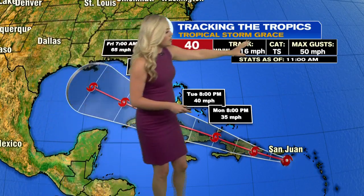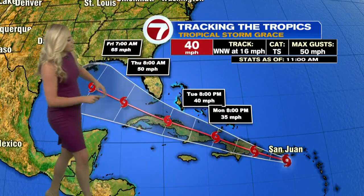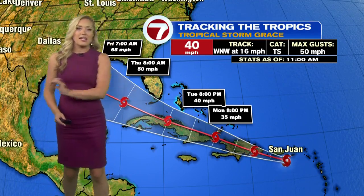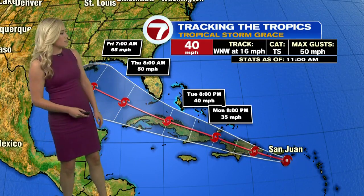And also keeping an eye on Tropical Storm Grace passing just to the south of Puerto Rico right now, and will continue to traverse portions of the Caribbean islands and eventually working its way into the Gulf of Mexico. So a similar track as what Fred was, but passing just to the south, or at least the southern tip of Florida over the next several days.